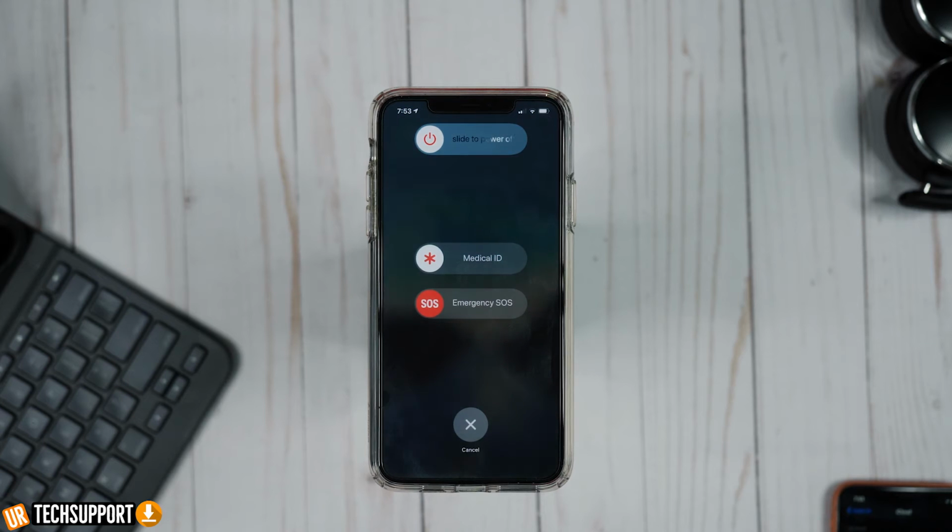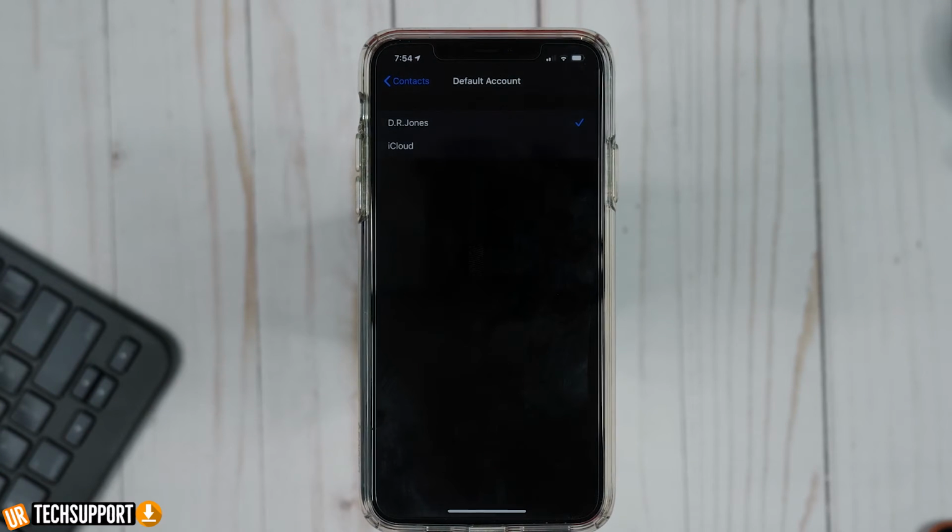You can also try a hard reset on your phone. Again, just powering it off, leaving it off for a couple seconds, and then powering it back on. You can also just resync your contacts with iCloud, similar to what we did before, and then just use iCloud as your default for contacts. So if you tap settings, contacts, default account, you're going to make sure you switch that to iCloud, and that will use all the contacts that are currently stored or backed up in your iCloud as your main contact source.